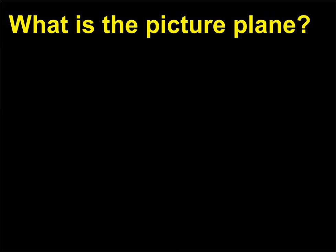What is the picture plane? For more information on perspective, Brunelleschi, and the picture plane, please see the Early Modern World, c. 400-1300.